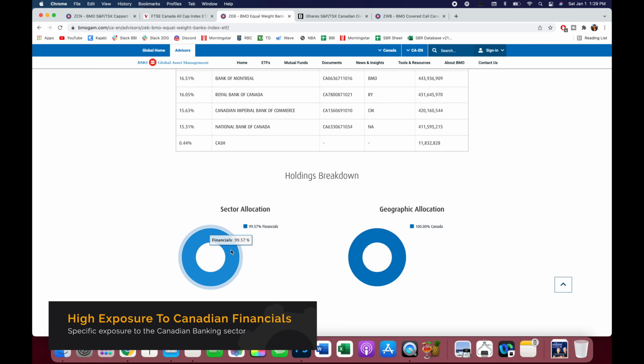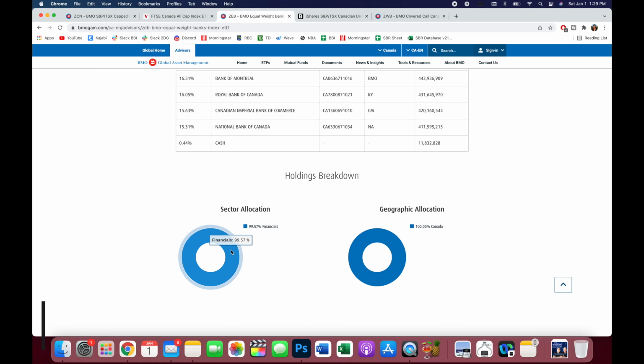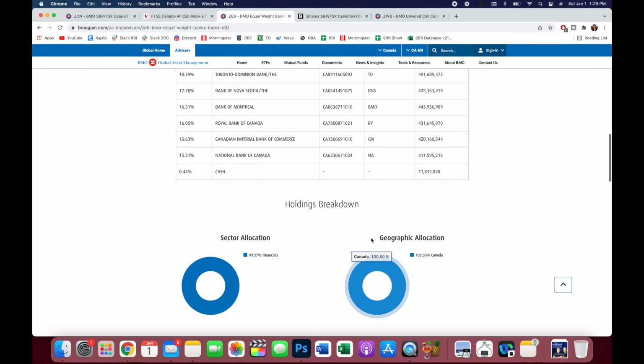As you can see, of course, it goes without saying, you're going to get 100% exposure to the financial sector here. So it may make up just a portion of your portfolio when you compile it with other ETFs. And again, of course, we're looking at 100% allocation to Canada.